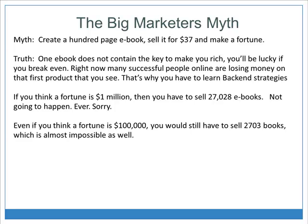Even if you think a fortune is $100,000, you would still have to sell 2,703 ebooks, which is almost as impossible as well. Not impossible, but almost. And that's if you get 100% of the profit and you're not splitting it with anybody. So you can double that if you're splitting it, or even more if you're giving out more than 50% commission, which is usually the case on a smaller front-end product. So you can see, with you just going out there and selling those products without anybody else's support, it's not going to happen.